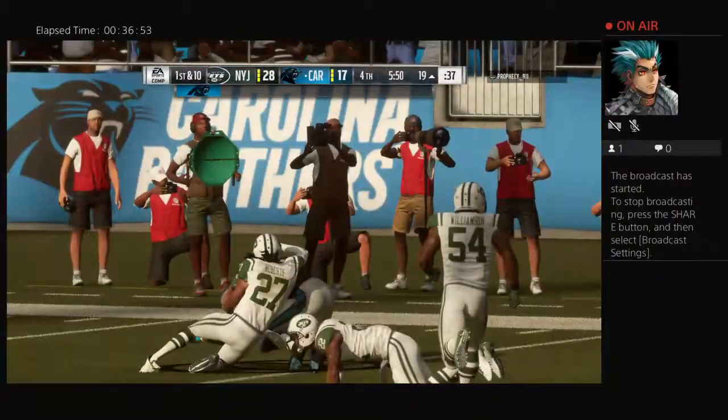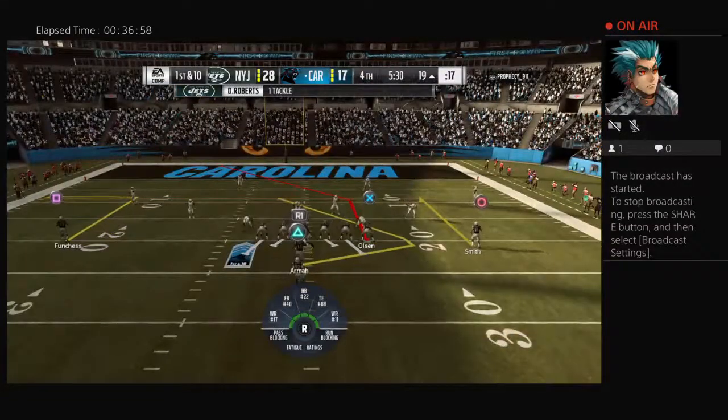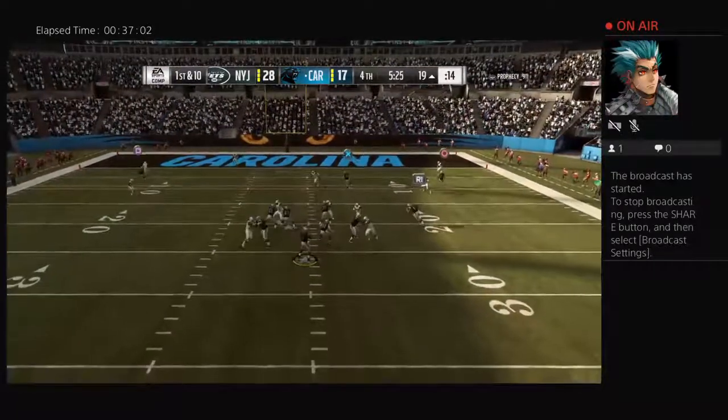Looked like the screen pass was taken away there, and that was a nice job of improvising, but it's not normal. Usually when the screen pass is taken away, you're taught to just throw the ball at the ground at the feet of the receiver so that you don't get it intercepted.